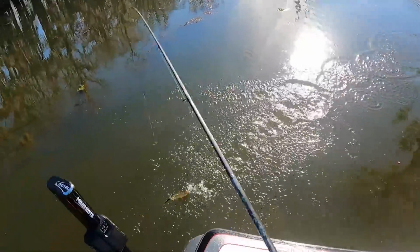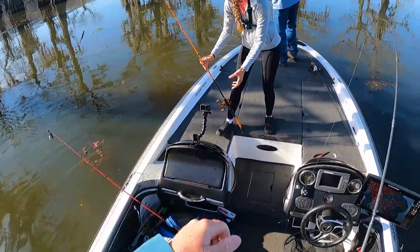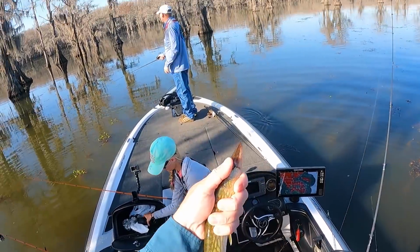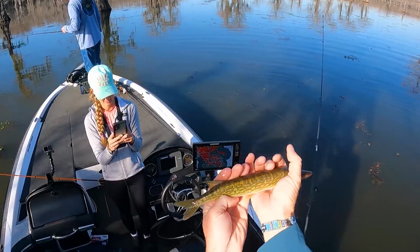Oh. Hey. Oh, it's a pickerel. Oh my god, I'm so jealous right now. You see the thing shoot out for it? Yeah. That was funny. So this is not a big old bass. That is a chain pickerel. Basically a baby pike, kind of a southern pike.